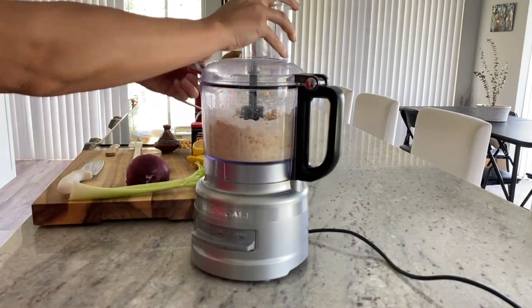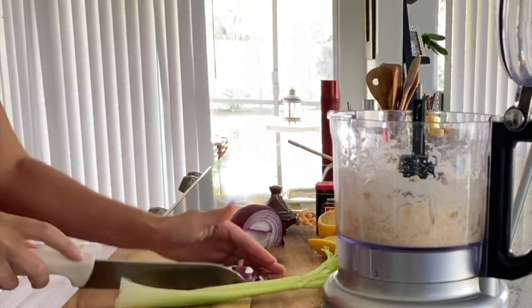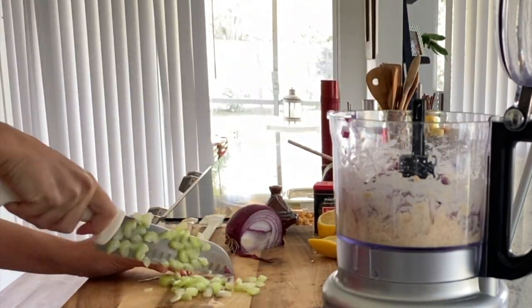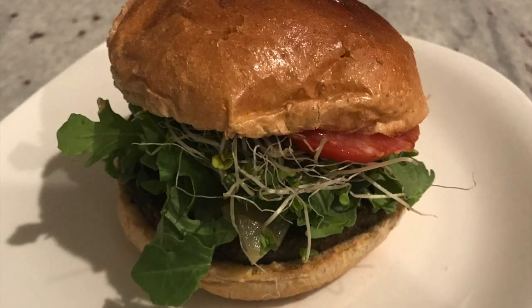You can add chopped onions to that. You can add some celery, whatever you usually add to your tuna salad. Just do it with the chickpea tuna and it will come out amazing. There's also black bean and lentil burgers.